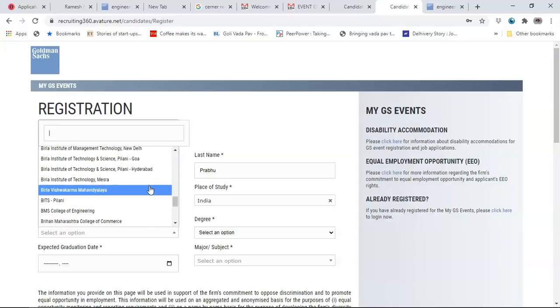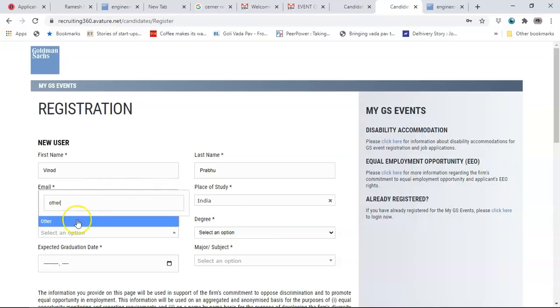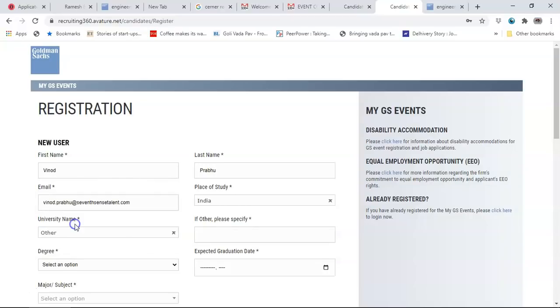It will take some time to scroll down, because once you scroll down, you will get another option which says give me more details. It won't go down. Let me just see if others come in. Others. So if you don't have your university, scroll down, and then if you don't get it, click on others, and in others you specify the name of the university.